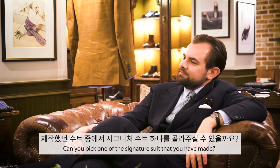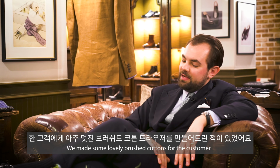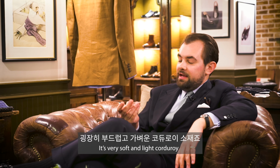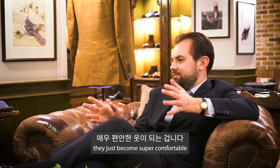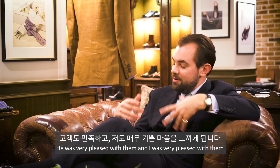Can you pick one of the signature pieces that you made? We've made some lovely brushed cottons for a customer. So very soft, and like corduroy, they really need to be broken in. And they get better with time. And after a few seasons of wearing, they just become super comfortable and very enjoyable to wear. But he was very pleased with them, I was very pleased with them.